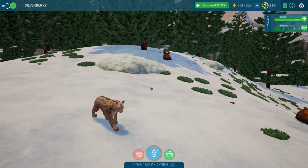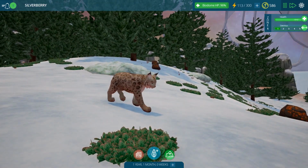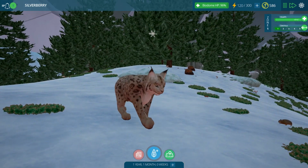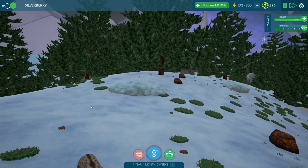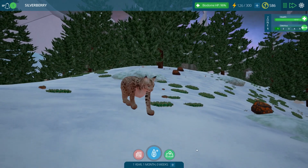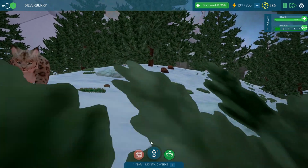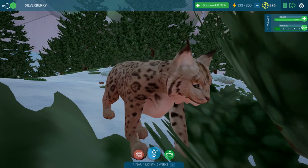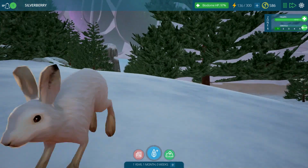I love watching and seeing where they're going to roam for the first time too. That's one of the most exciting things to me. All right, beautiful. There's only one of you too. I wonder if that's to represent how they're extremely solitary, and maybe when it breeds, it'll just pretend it found another mate of some kind. Oh, it's so pretty.